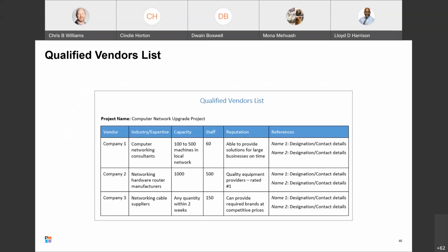So what comes out of this is you can produce a qualified vendors list, and this gives you a sample of what it might look like. The qualified vendor list contains details regarding vendors who meet the organization requirements and to whom requests can be sent. So we've now qualified them, here's the list, here's who you're going to send the request to. It's sometimes known as an approved vendors list. That's another word you could use for it.